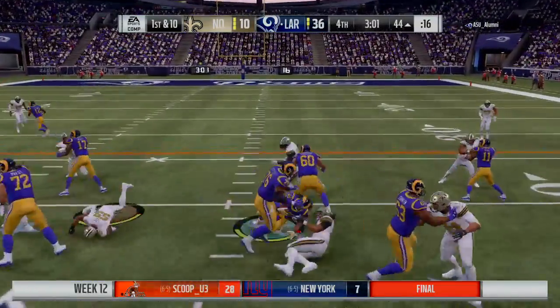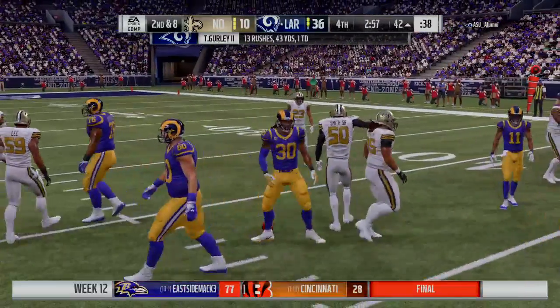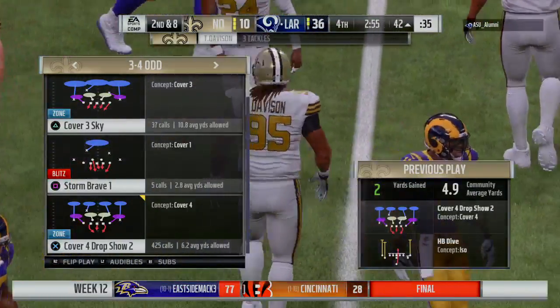Goff turns and gives to Gurley, and he'll be brought down at about the 42. 2 yards on the pickup there. It'll be 2nd and 8.